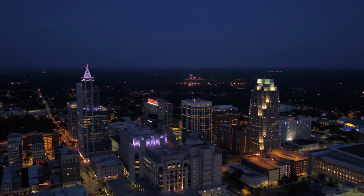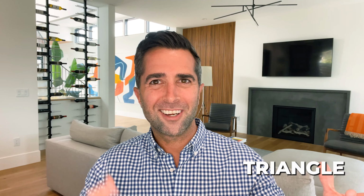So you're considering a move to the Raleigh area of North Carolina, but as you're doing your research, you keep coming across all this newfangled terminology that leaves you scratching your head a little bit. From the Triangle to the Beltline and RTP to RDU, I'm here to break it all down for you.